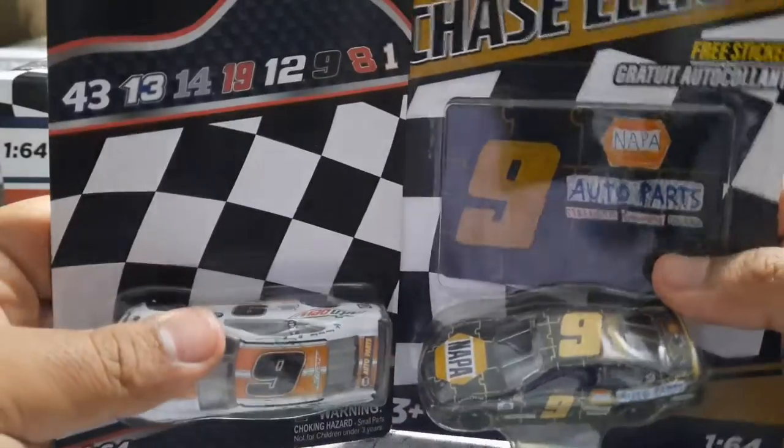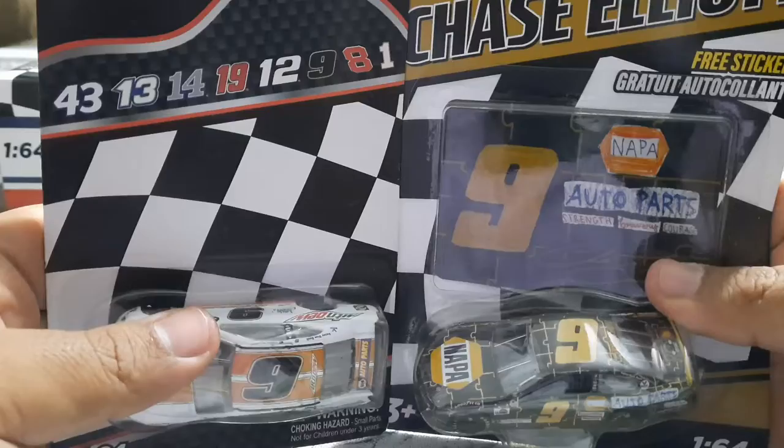Anyways, I'm going to open these two diecasts with some music in the background, so I'll be right back.